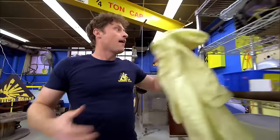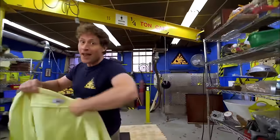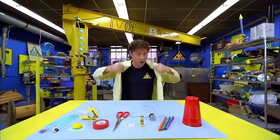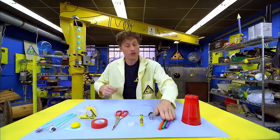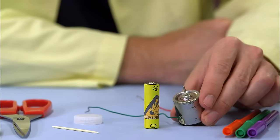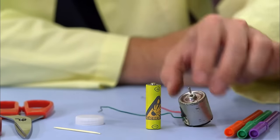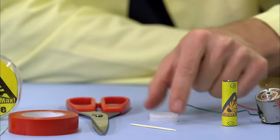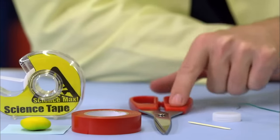So today, like I said, we're going to be making a vibrobot. And here are all the materials you need to make your own. Plastic cup, 3 markers, an electric motor, just make sure you ask an adult first, a battery, a plastic drink bottle cap, a toothpick, scissors.